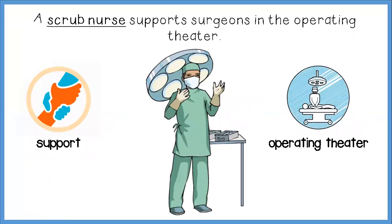A scrub nurse supports surgeons in the operating theater. Now repeat, scrub nurse. Some useful words for you, support, apoya, operating theater, quirófano.